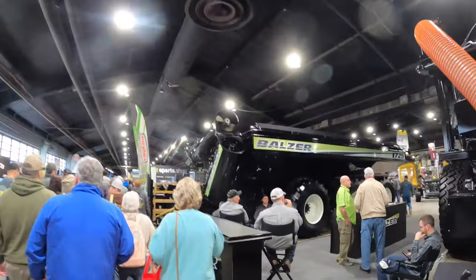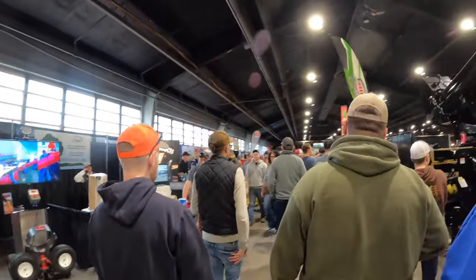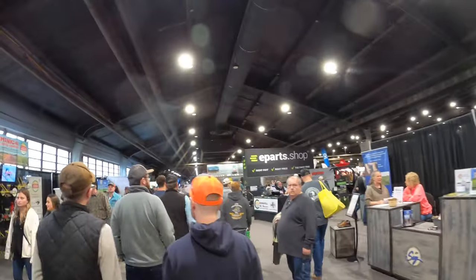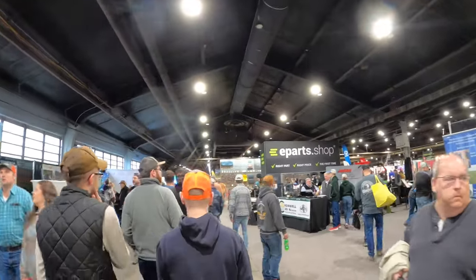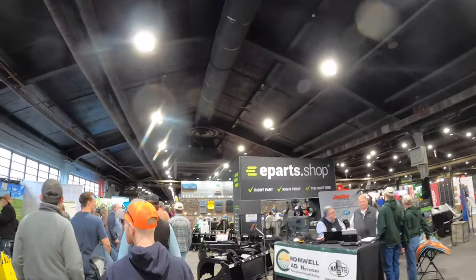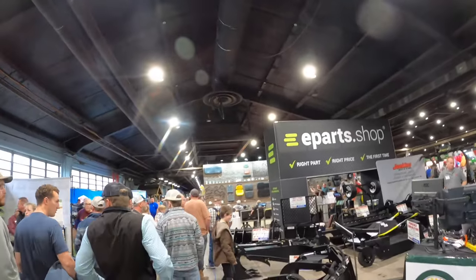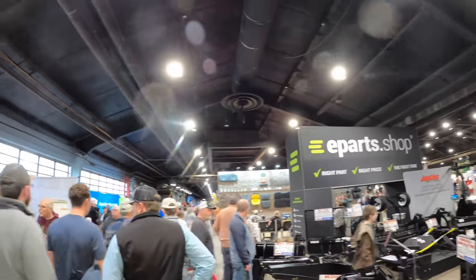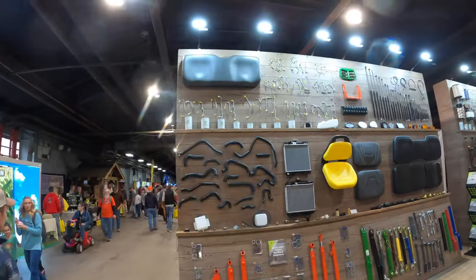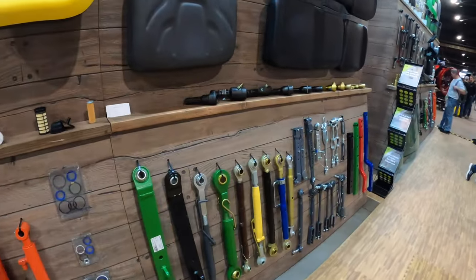Oh my, got over here to this half. We'll see if we can find some more Oliver stuff. The nice thing is most everything is in the same place every year, so like last year, that E-Parts place is the place we found that top link for that 2020 Deere, and I sent away for it, and it's on there right now. So that was something I bought as a result of this. I've got everything now. Injection lines, cylinders. There's our top link.